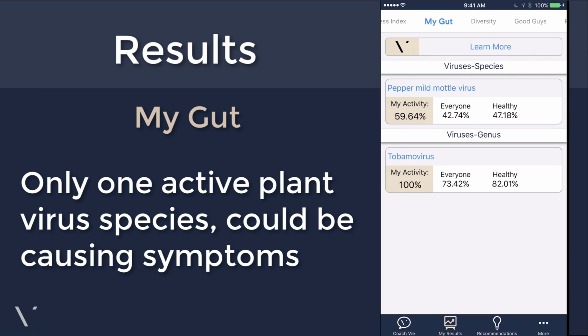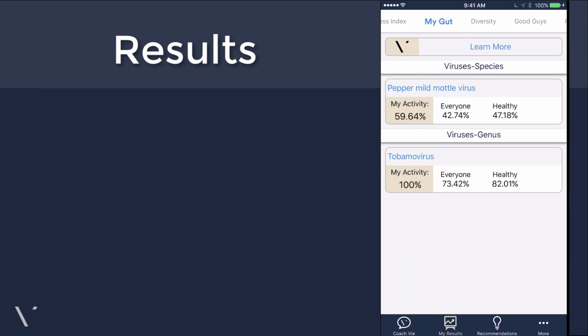But we do know that some of these viruses, like this pepper mild mottle virus, can cause an immune reaction in humans, and it can cause symptoms like itching, fever, and stomach pain. So following the activity of these viruses over time will be very important to see how supporting your microbiome with our personalized recommendations will affect them. And of course, as we mentioned, with Viome's continuous research, we will continue to make valuable insights into these organisms and include them in your recommendations.